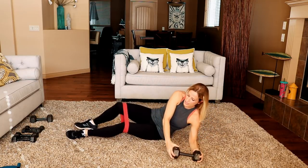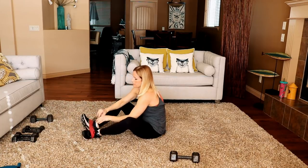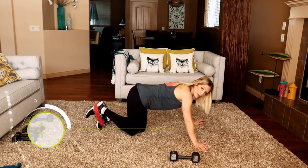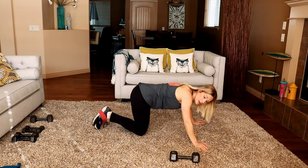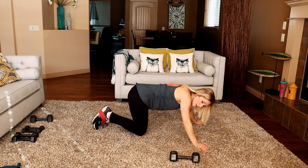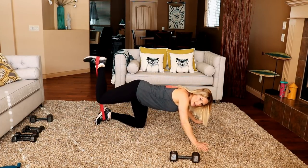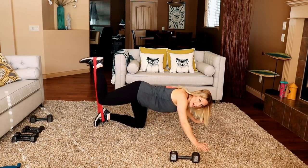All right, set that weight down. Slip it quickly around your feet. Moving into donkeys. All right, hands and knees. Okay, one knee down and press into the ceiling. Here we go, I'll tell you when to switch. Knee comes down and press up. Good. Feel a little of the hamstring on this one too, just as you're controlling it back. I definitely do. All right, go ahead and switch sides.